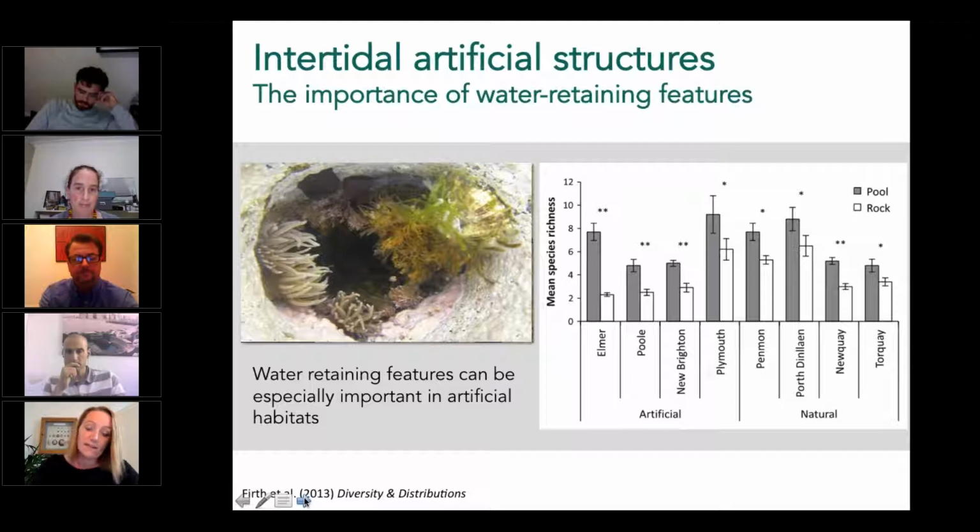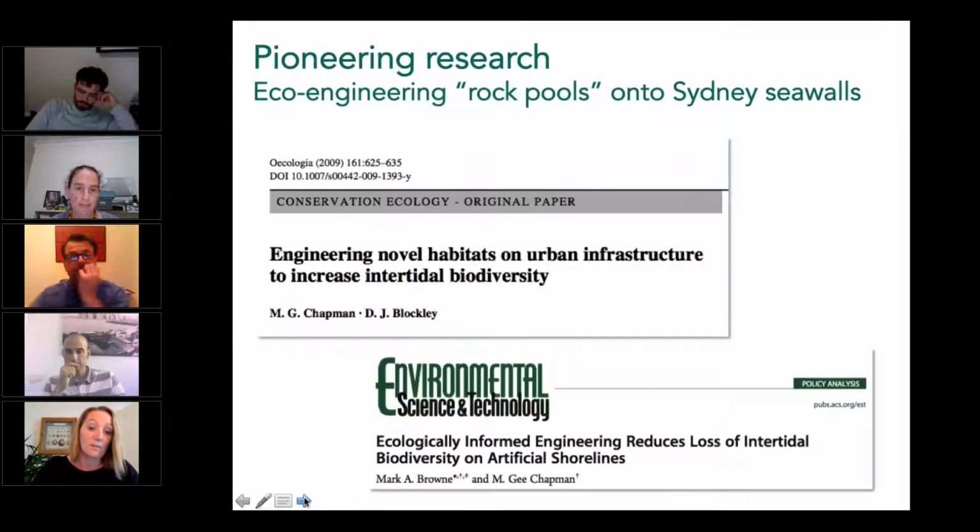So taking this information and knowing this as it was common knowledge, G. Chapman really was the pioneer in relation to creation of artificial rock pools in intertidal environments. And she sort of led the field of eco-engineering rock pools on the Sydney seawalls. I won't go into much detail about what she did, but these 2 papers here in Ecologia and Environmental Science and Technology are really good examples of novel ways that you can create artificial rock pools on seawall habitats.